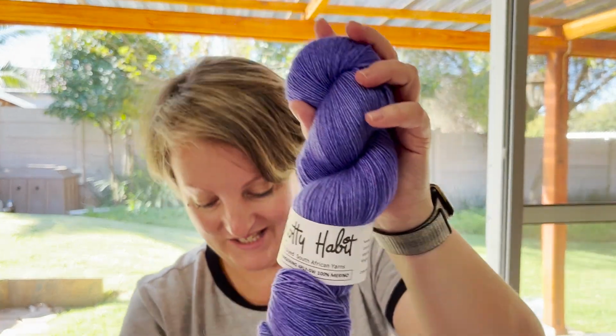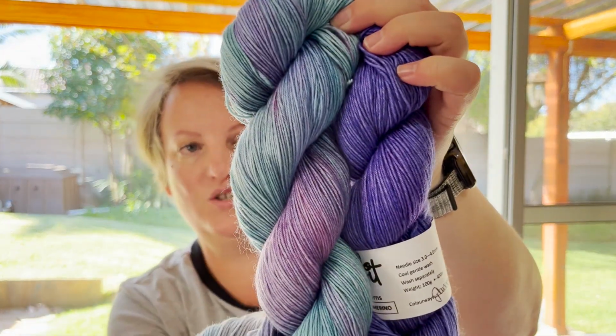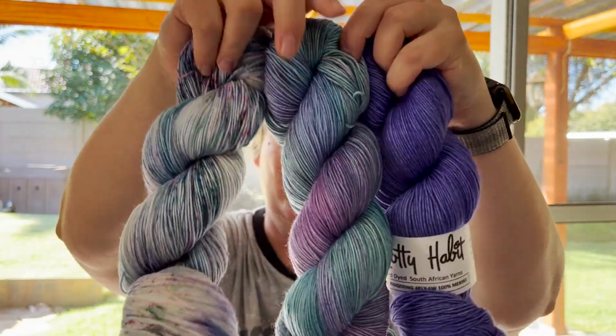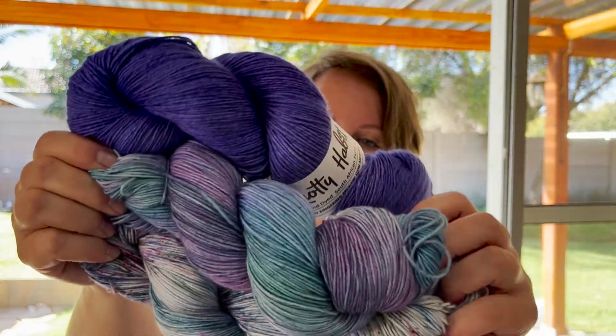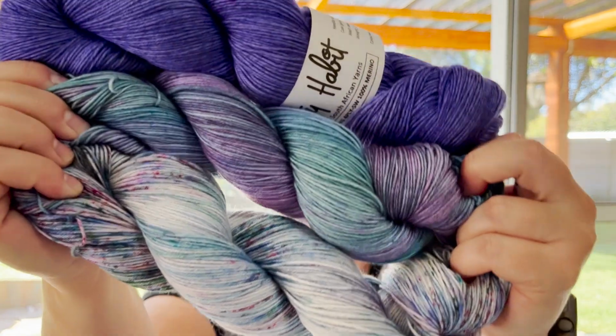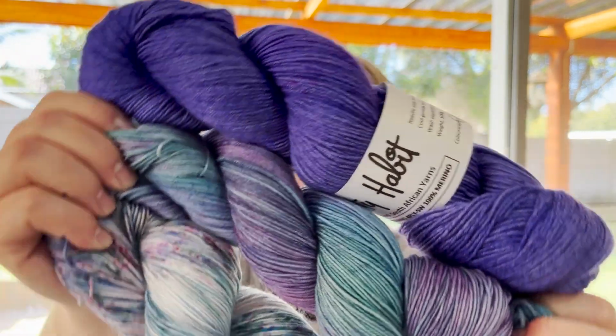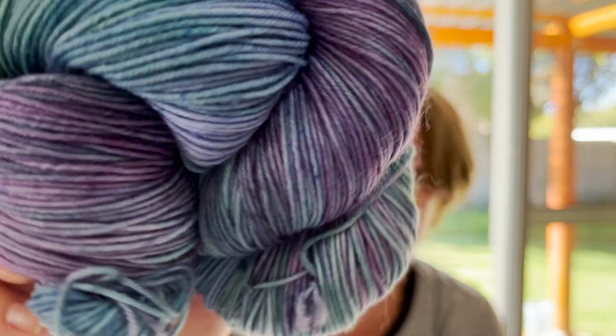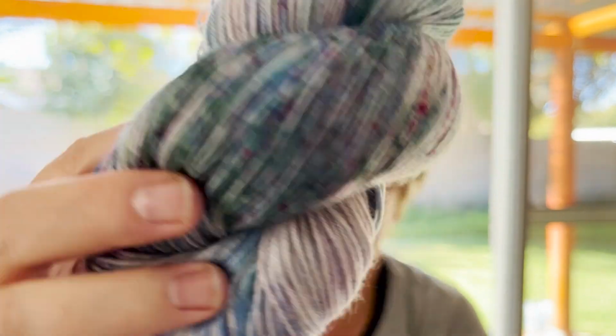All right, so this is what I got from Knotty Habit. This one. Oopsie-daisy. And then this color. This is all 100 grams from Knotty Habit. And then this color. Isn't it gorgeous? This would be perfect in a top. Oh, it is just gorgeous. I love those colors. I don't know why I have a thing currently for greens and purples and pinks and blues. That is currently the colors I love to work with, or that I gravitate towards too.